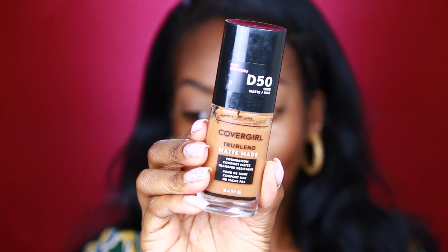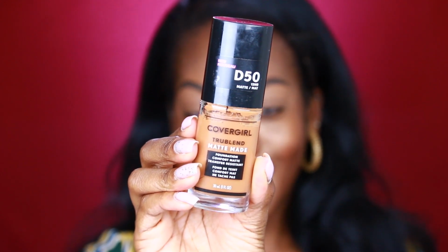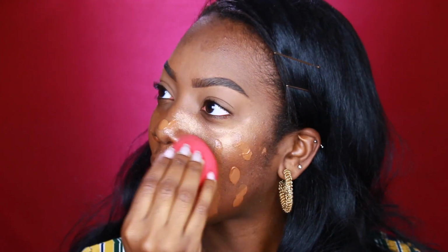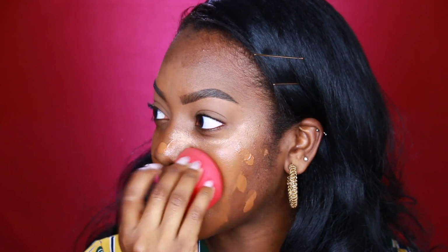For foundation today, I will be taking the CoverGirl True Blend Matte Made Foundation in the shade D50. Shake her on up. I have worn this foundation to an outdoor festival, and it was really humid. Well, I'm in Miami, so it's always humid, but it had been raining the entire weekend, and I danced my life away, and my foundation stayed. So for concealer, I am using the Tarte Shape Tape in the shade Deep.